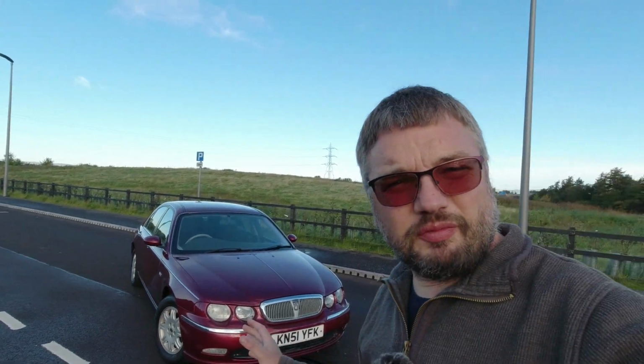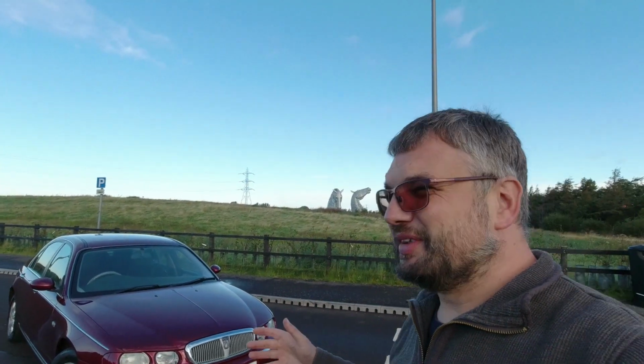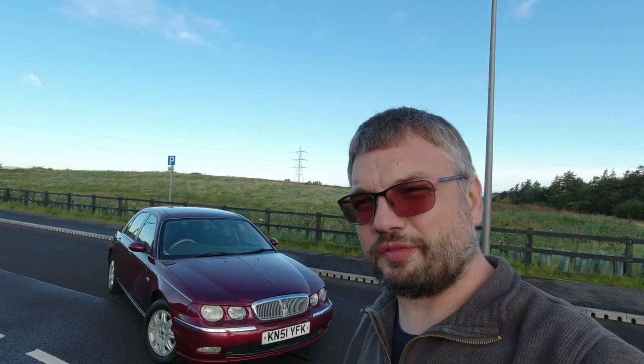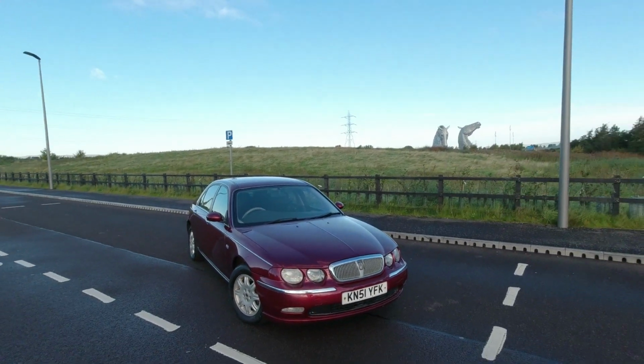But it's very comfortable. I am loving the ambience. So I think I'm liking this car more than I thought. I think maybe my last 75 wasn't a good one. I know third gear synchromesh, they're completely gone on it.